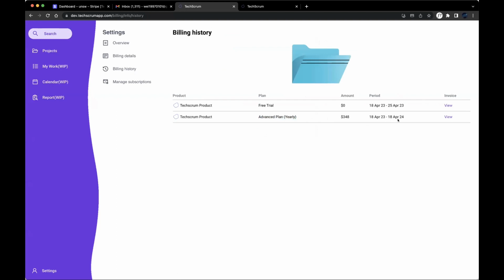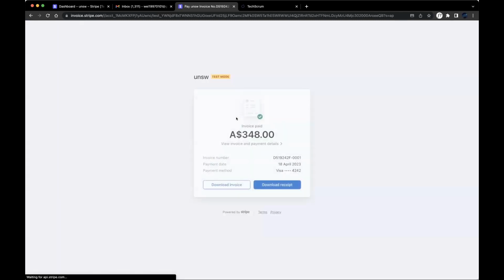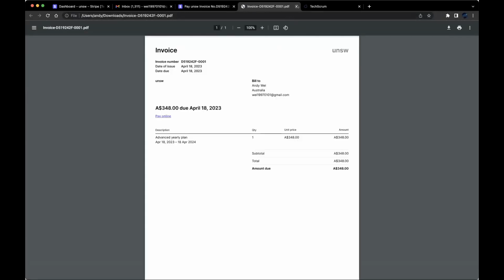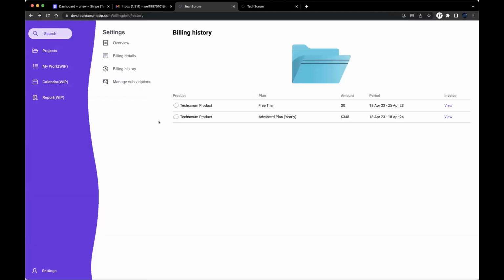What if I want to download this invoice? We can do this. And now we can download this invoice, and you can see this invoice in your folder if you like. So it works fine.